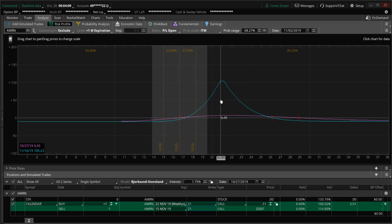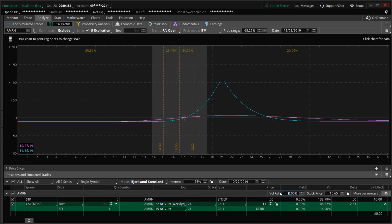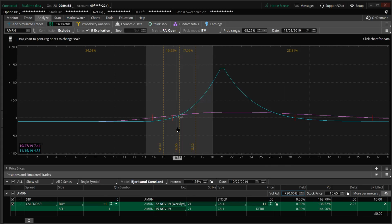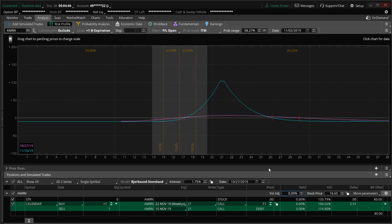So the 21 gives you a nice range. We're risking $11, and it gives you a break even between 17 and 26 approximately. So this could be a good option as well. And the increase in volatility actually helps the calendar. So let's say increase 30%. You see how it increases your profit to about 142 and your risk is still $11. So a calendar may be a safe bet for expansion on volatility.